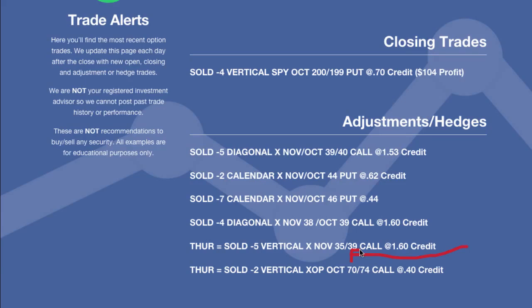We've done that consistently. So we have this kind of piggy bank of banked profits that we're working off of, and that's continuing to help whittle down this loss that we have in X as the market continues to move lower.